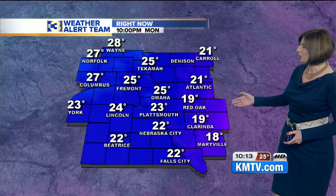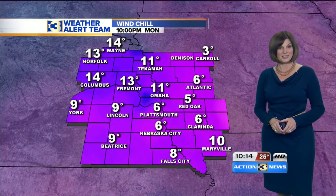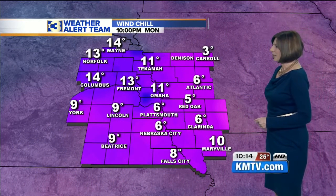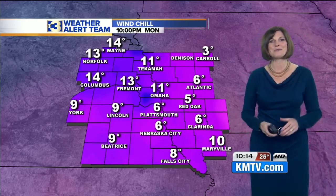It's 19 in Red Oak, 25 here in Omaha, 27 in Columbus. But when you add in that wind, which is still sustained anywhere from around 15 to 24 miles an hour in Plattsmouth, around 20-mile-per-hour winds in Tekamah, it makes it feel much colder outside. Actually feels like 11 degrees, with the wind chill readings into the single digits from Clarinda, Plattsmouth, Nebraska City to even Lincoln. So what does all of this mean for tomorrow morning?